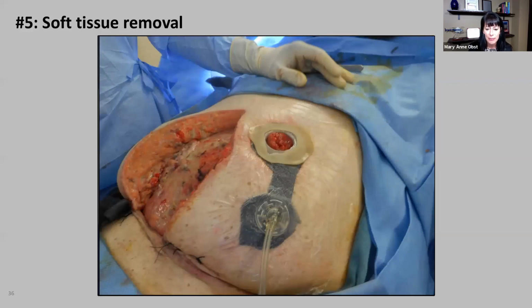So kind of step by step, I like to put a barrier ring between the wound crown and the pouching system. It just helps to prevent any small leaks.